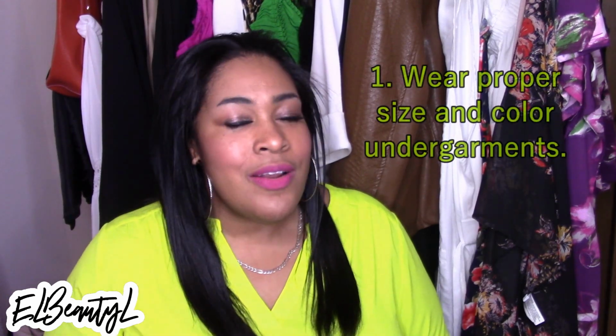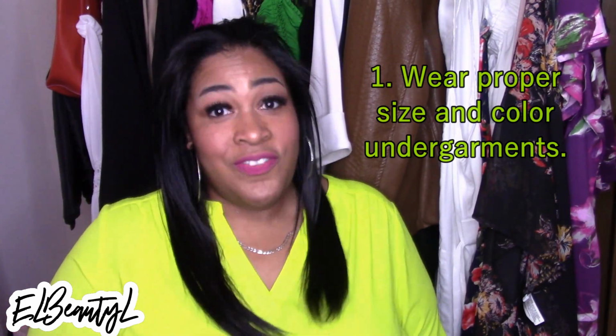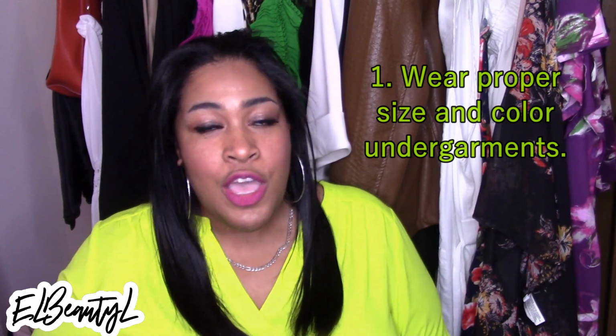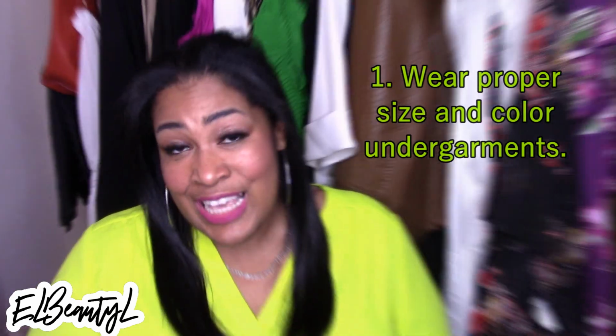So don't mind me, I'm going to look down a little bit because I have taken some notes. So number one rule is to wear the proper undergarments. It just has to be. Starting from the foundation. The foundation is your body, going on up. So starting with that, making sure that you're wearing the proper undergarments. You want to make sure that you're wearing the proper sizes as well.